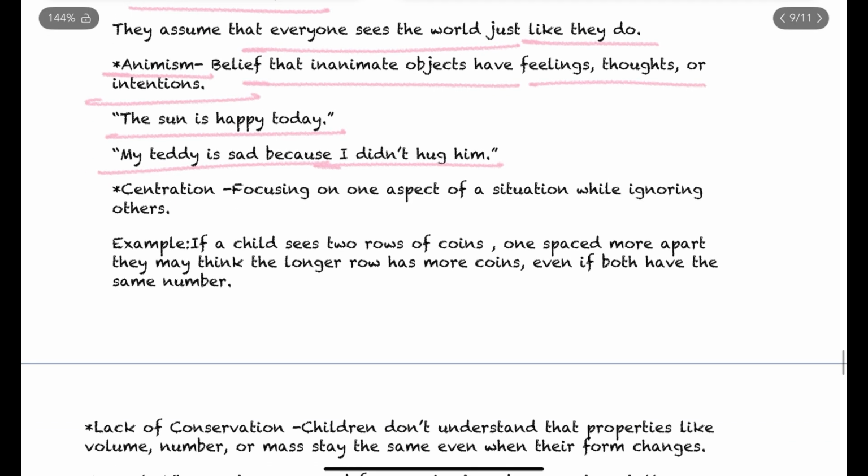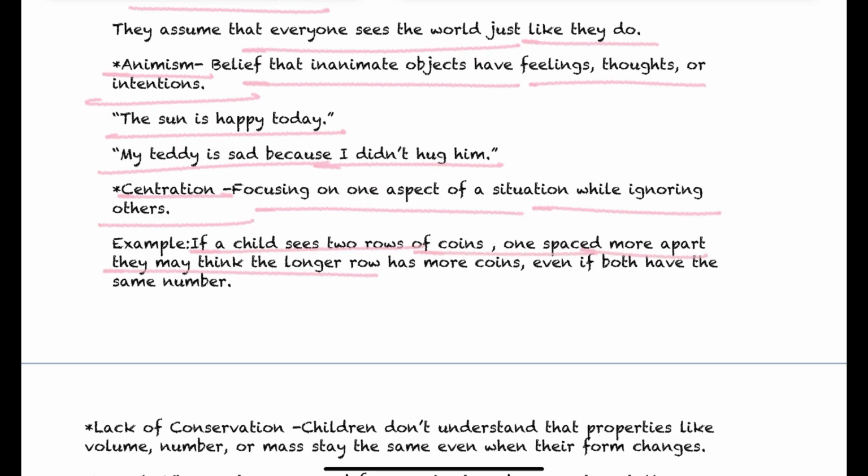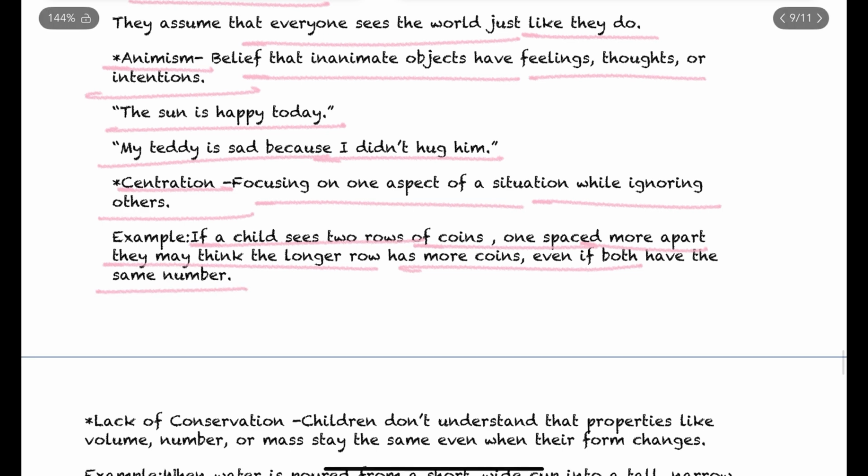And the next point is centration. Centration means focusing on one aspect of a situation while ignoring others. For example, if a child sees two rows of coins, one spaced more apart, they may think that the longer row has more coins even if both have the same number. Let us take an example. Here is one row of coins which has space between them, and here is another which has no space between them, but they have the same number of coins.